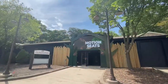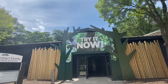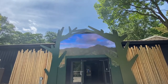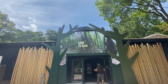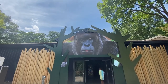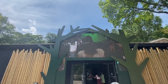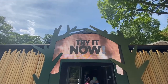Welcome to the Milwaukee County Zoo and the brand new Gorilla VR 360 experience that just opened today. The Gorilla Trek VR Theater just opened today, and we're giving you a first look at what's inside to discover the gorillas. They have an exhibit for up close, they have a VR 3D experience, and we're going to take you along for the ride on the opening day of the Gorilla VR experience.